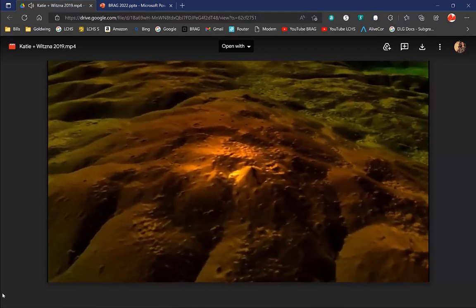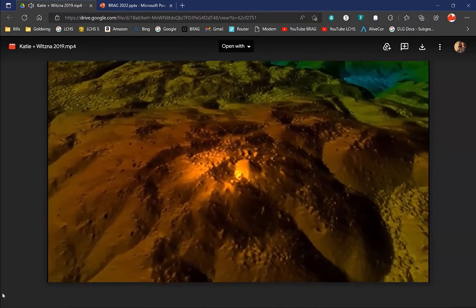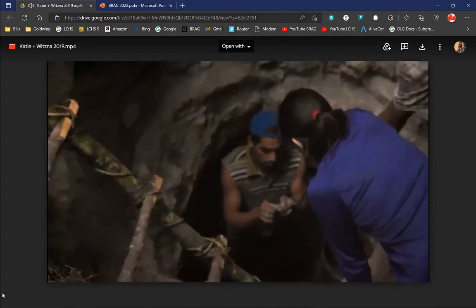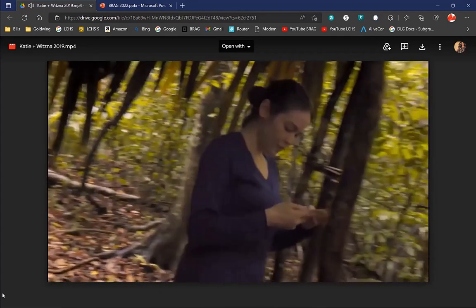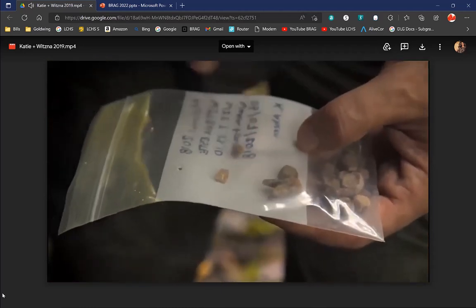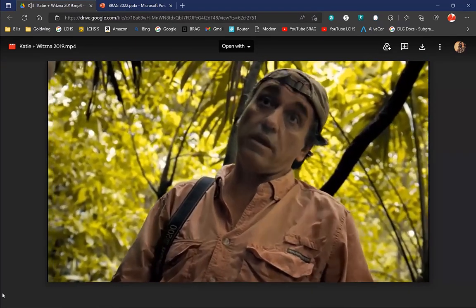Katie has been excavating at a water pit at the base of the biggest of Francisco's pyramids. And inside, she has made an ominous discovery: human remains. So here are the teeth. We've got three roots on a molar. That's a genetic trait for Native Americans, so the Maya.